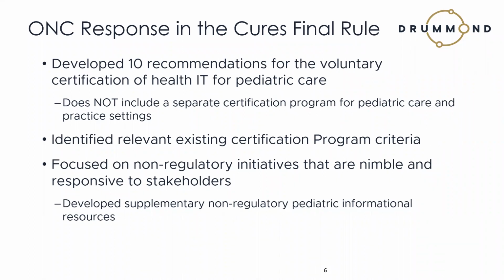Instead, ONC opted for a more nimble, non-regulatory approach and methods for this voluntary certification. They did develop some informational resources, which provided a little bit more detail on what they were thinking around pediatric criteria, even linking some of those back to the Children's EHR Format. These resources were for developers and providers as reference material. And ONC did leave space, as I mentioned earlier about Section 6 in their final rule, for industry to address voluntary pediatric certification.